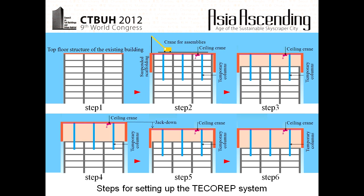This is the construction procedure of the closing space. Although not shown in this figure, first, a 13 tons crane is installed on the roof for assembling a 60 tons crane. Next, a 150 tons crane is installed using the 60 tons crane. Using the temporary 150 tons crane on the roof, suspended scaffoldings, temporary columns, ceiling cranes, and TELFAs are lifted and set, and heavy machineries are also lifted by the crane.